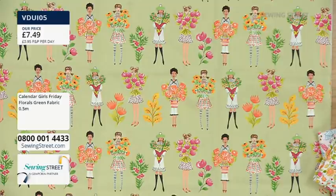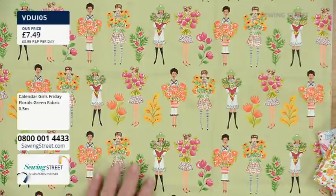Good month to have my birthday. Granddaughter Caitlin's on the 23rd, same as Charlie. Mine's on the 30th, says Morag. Beautiful, gorgeous. I love this one.